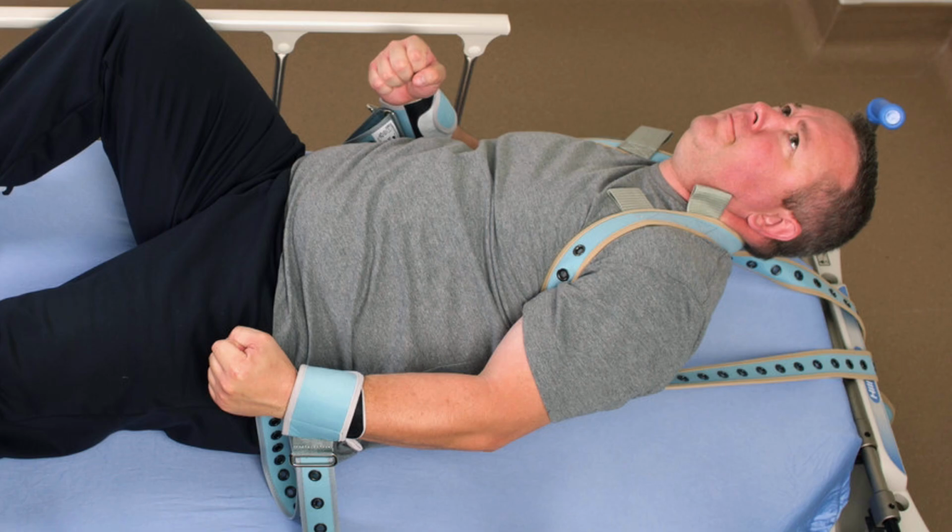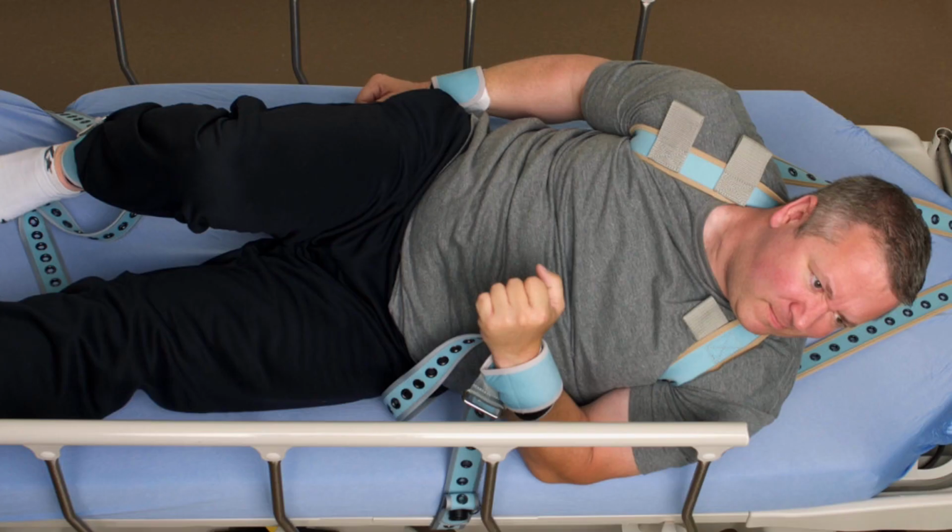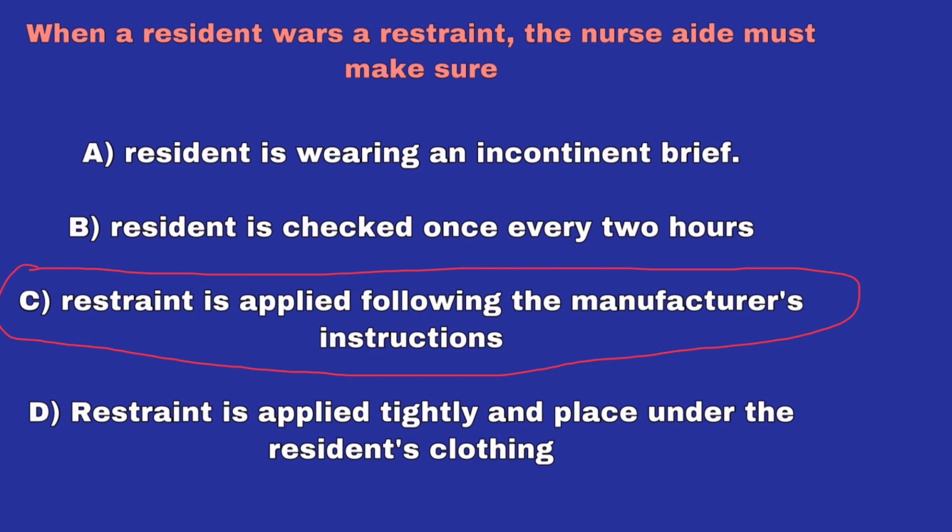That's the reason you always have to check your residents every 2 hours, regardless of whether they're in a restraint. Residents who are restrained are often positioned where staff can watch them closely. Restraints must be released at least once every 2 hours. During this time, residents should be given the opportunity to move and adjust positions. So you can position them, let them use the bathroom and do all of that. But it is very important to follow the instructions of the restraint, because the instructions for how to apply each restraint are different. So just follow the manufacturer's instructions.